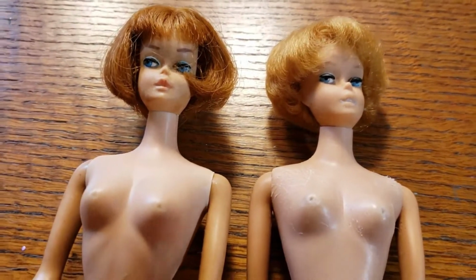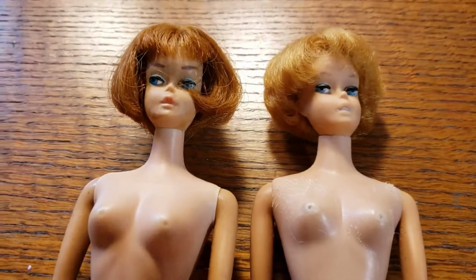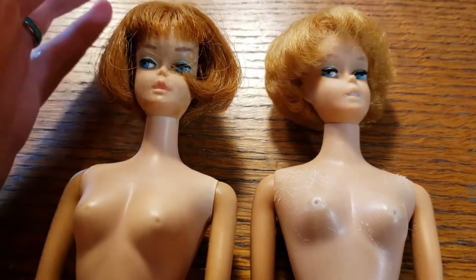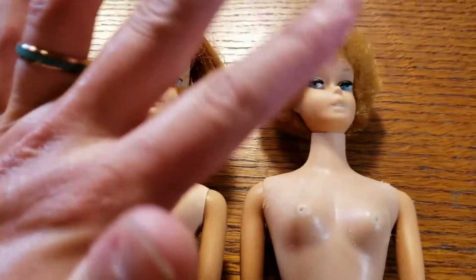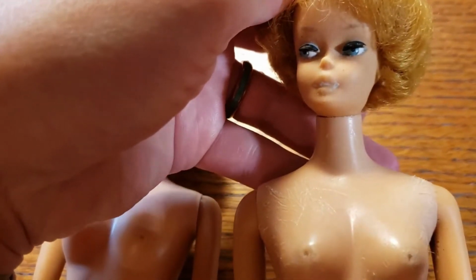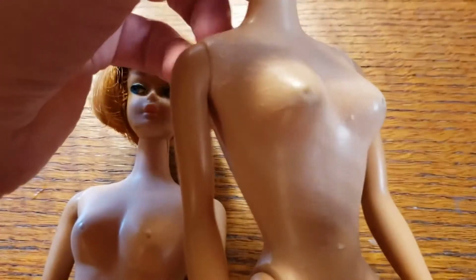So, I got both of these dolls for a decent price. Mainly all I wanted was her. This is the doll I wanted. This doll, meh. I got her, she was part of the deal, and I figured, well, I could just sell her. So, this one's body is scratched up.